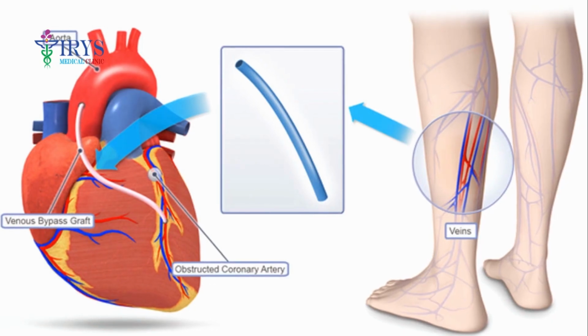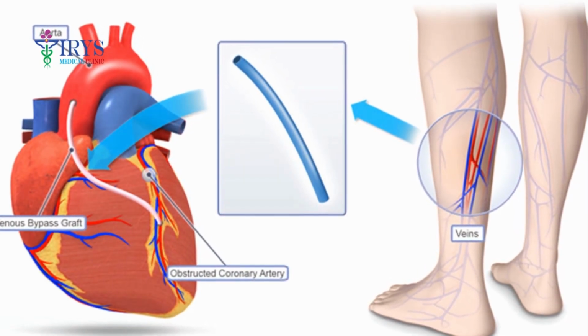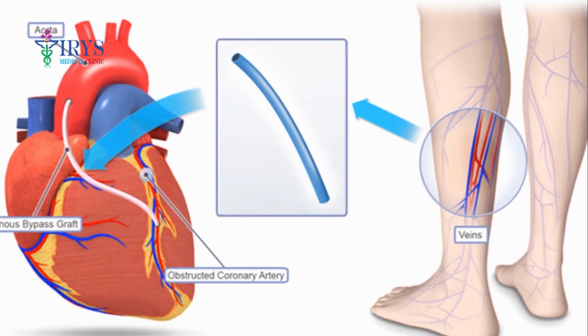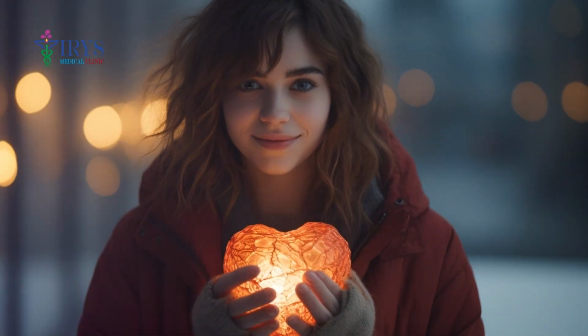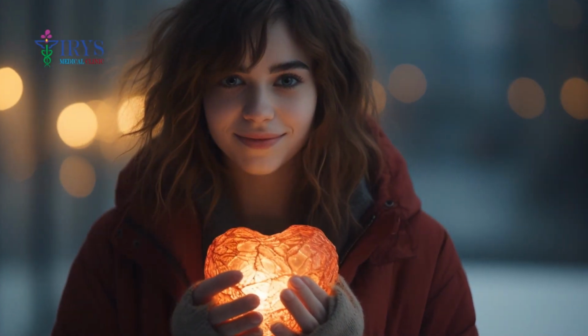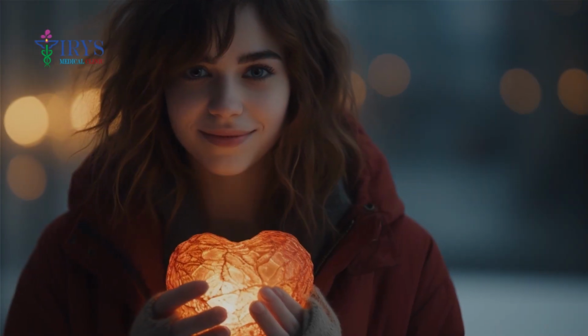As for treatment, there are several options available. These include medications, medical devices, and surgical procedures. The choice of treatment will depend on your specific situation and the advice of your healthcare professional. So don't hesitate to seek help and advice. Remember, your heart health is in your hands. Stay informed, stay healthy.